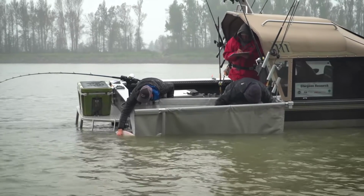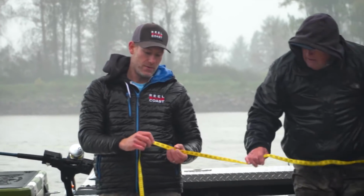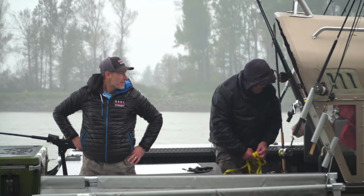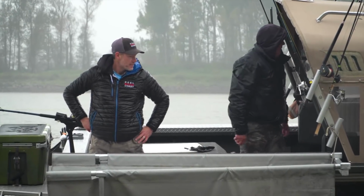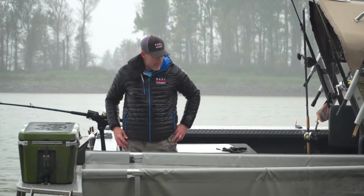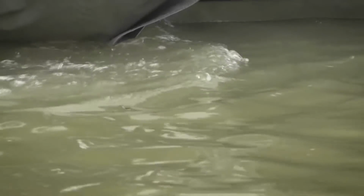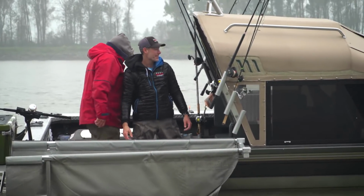230 centimeters? 230. So he's 91 inches, right? So 7 feet is 84. He's 7 feet 7 inches. Yeah, bigger than I thought. It's a massive fish. There we go. Oh, jeez. Walt, you're up, buddy. Oh, thanks, boys. Thanks, Ron.